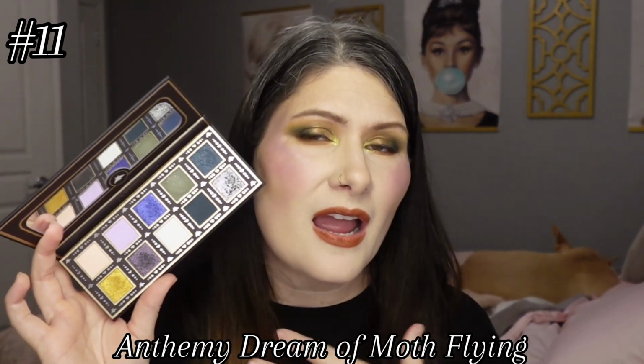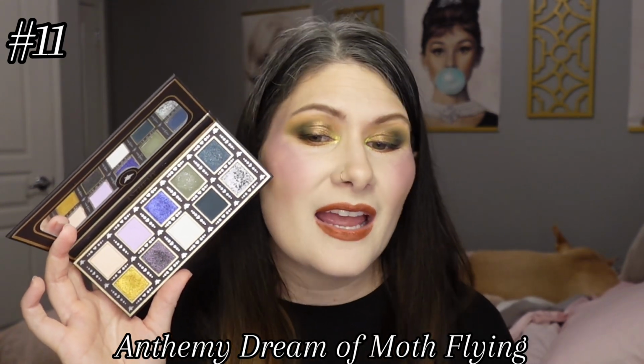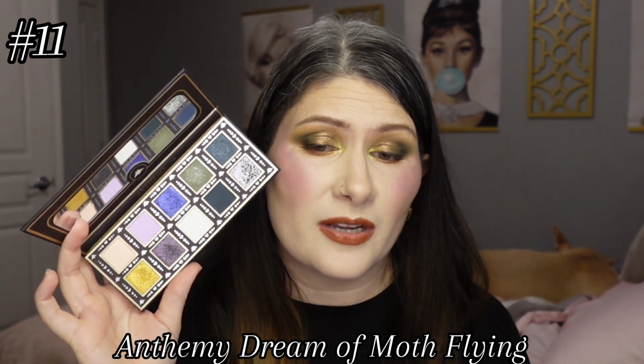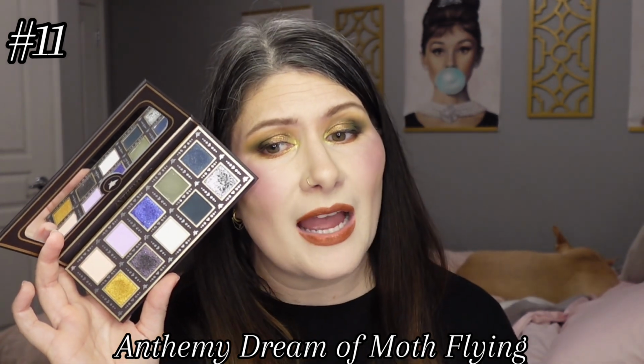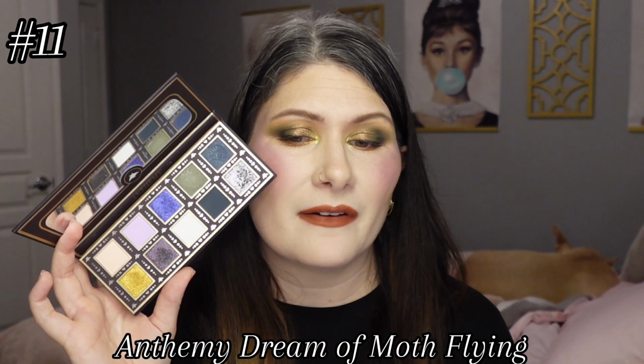So for me, I struggle to create a cohesive look with this palette, and it's not a favorite of mine out of all of these. Like I said, I was a little disappointed when I saw it in person. The quality in here is really nice. I don't have an issue with that, but I just wish that we had more mattes in here versus the shimmers and sequins in this palette. So that's why this one is going in where it is.